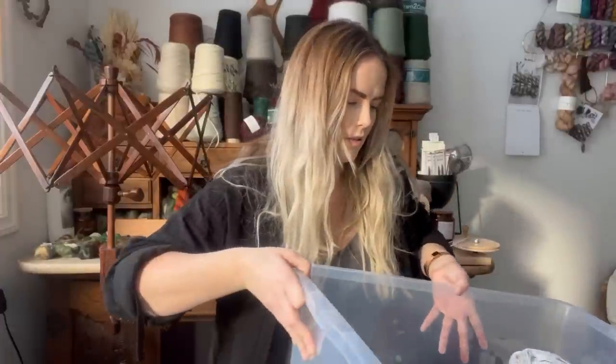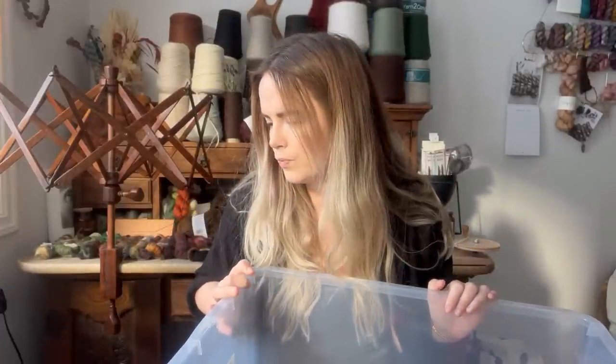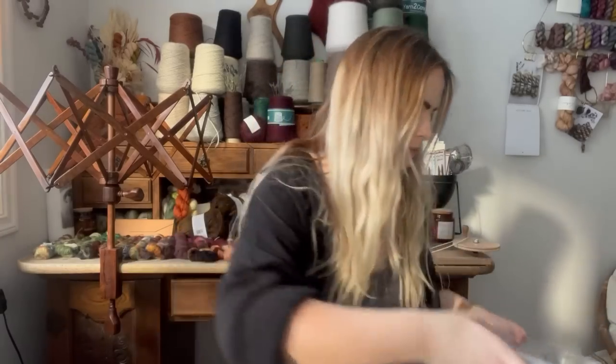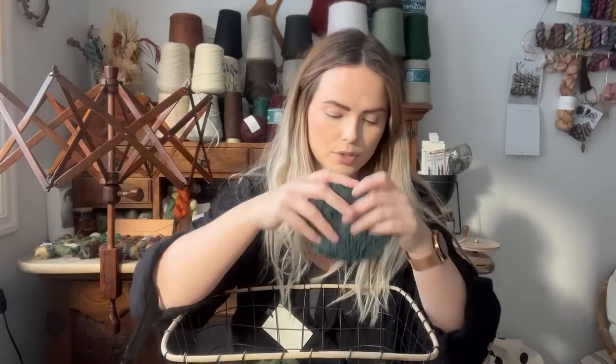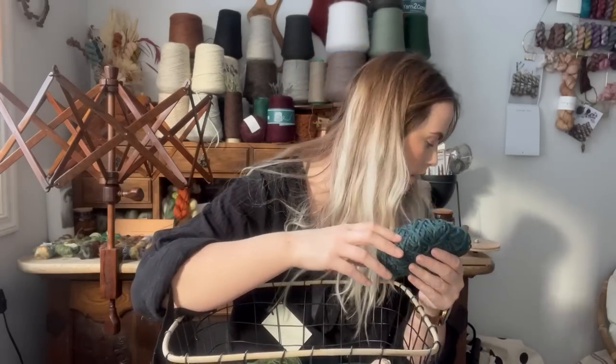Actually, I'm gonna put this back down. I think, or decisions. All right. This is the crate that I have with leftover sock yarns. So maybe I will put just my leftover sock yarns back in here.